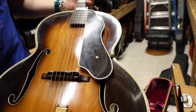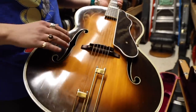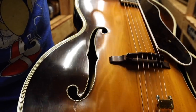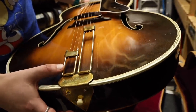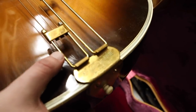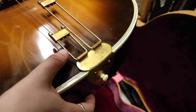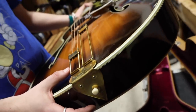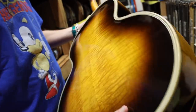It's got an amazing bridge with rosewood. These guitars were made in New York. It even says it right in there, a whole little description about it. And then you have your amazing trapeze tailpiece. But look at this design, it has a little writing on it. It says Frequensator.